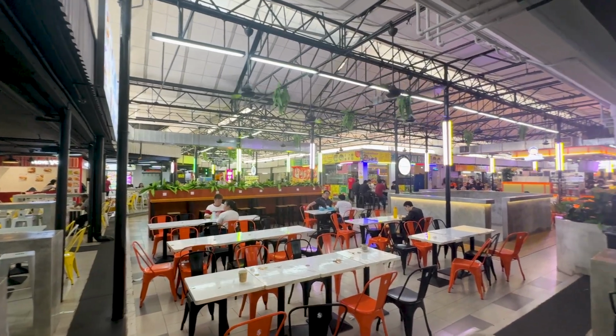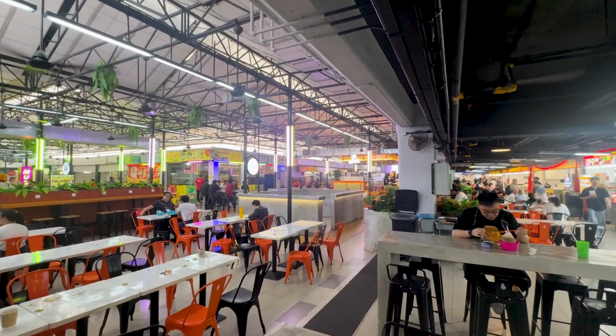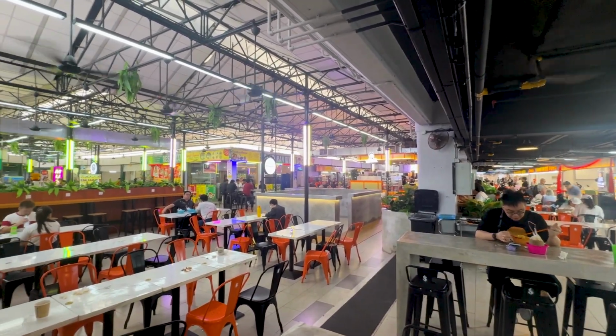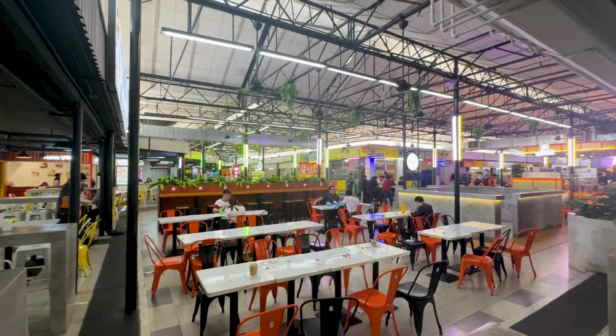So here's the food court, super nice, but I asked the worker here in Chinese what the best nasi goreng place is, and he said it's actually not necessarily that good here. The food that's good here is the Chinese food, so we're gonna keep looking.